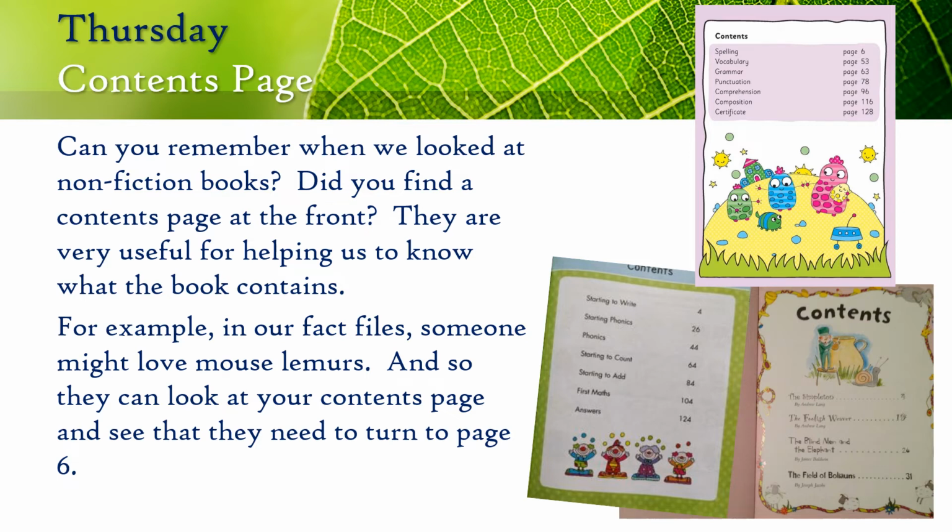So I've put 3 different examples here of some fiction and non-fiction books with a contents page in. Sometimes fiction has a contents page if it's like a collection, so you can see there it's a collection of stories, so they have a contents page just to show you which story is on which page. The reason that we're going to do this is they're very helpful. They will let the person reading your fact file know where to find the different information.